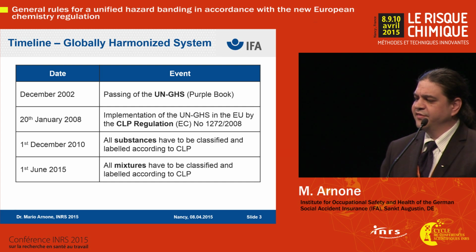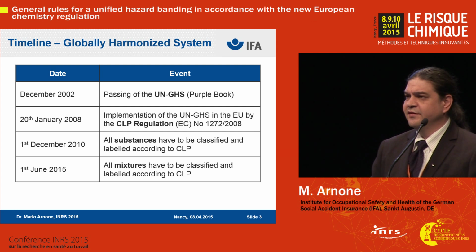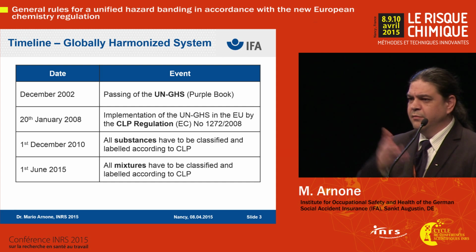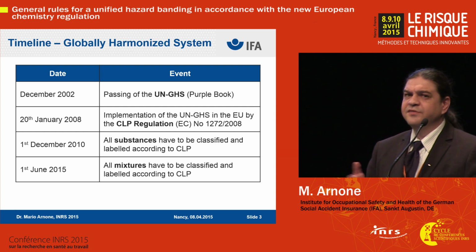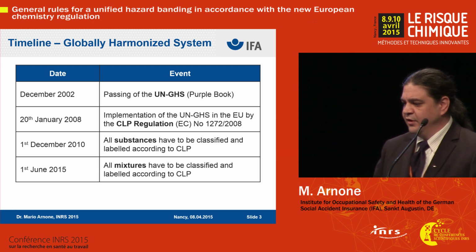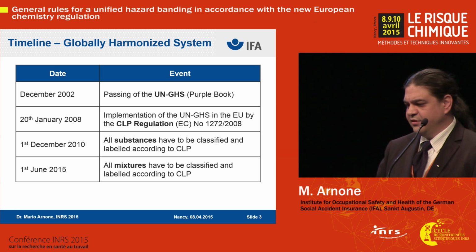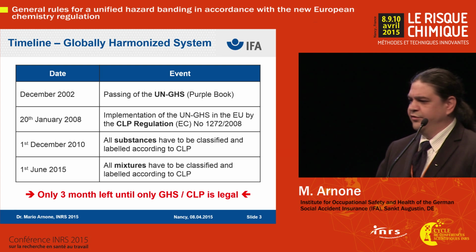And those legislations say that from the 1st of December 2010, all chemical substances, so pure substances, that were brought into the market or sold have to be labeled in accordance to these new regulations. And from June on of this year, also all mixtures, that means all chemical products that are sold and used, have to be classified and labeled according to these new CLP regulations. And if you look at the calendar, you will see that there are only 3 months left when only the CLP and the GHS legislations are the legal ones. So this is not long ago from now.